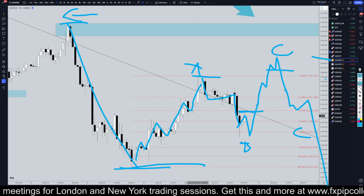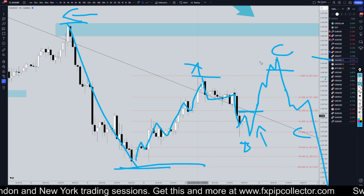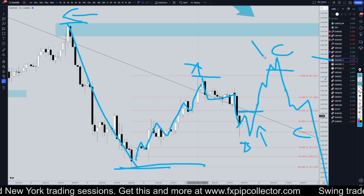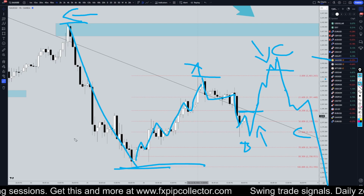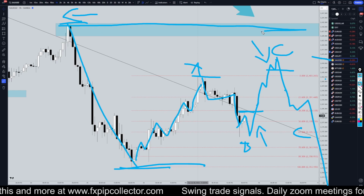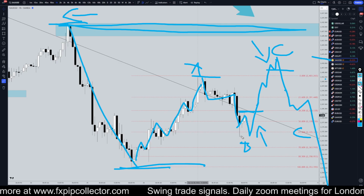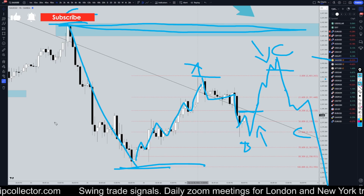So if you are a short time frame trader, you could definitely try to take advantage of the long for the wave C. If not, then I would definitely still primarily be keeping an eye out for the end of a correction, the end of an ABC correction to go short for the continuation of the downtrend, unless it goes all the way up and breaks this high. If it does that, then I'll definitely back into buys for the continuation of the uptrend.